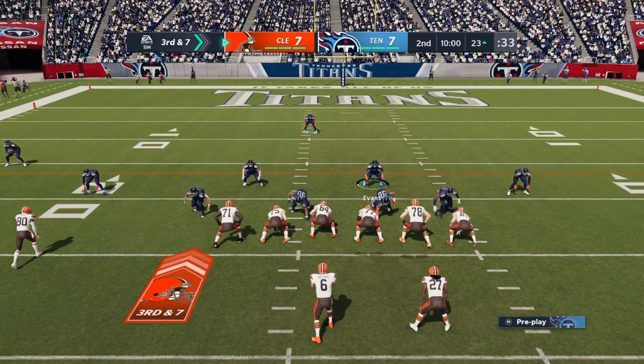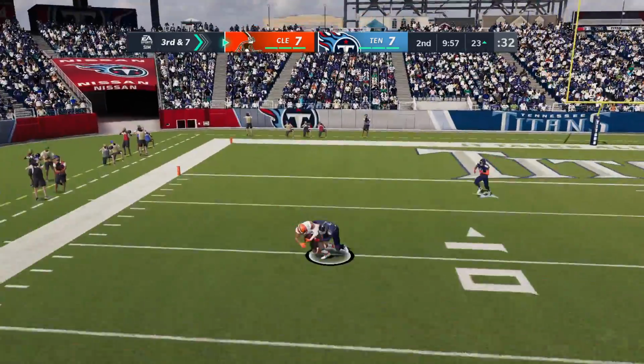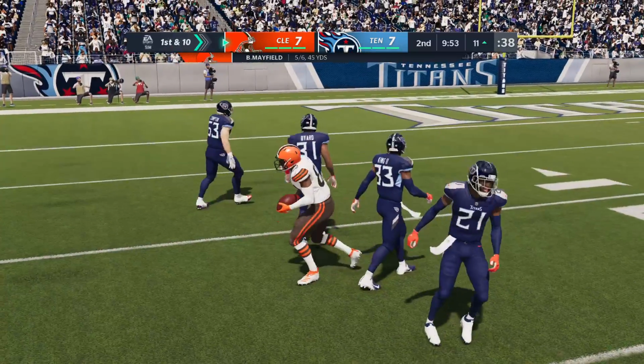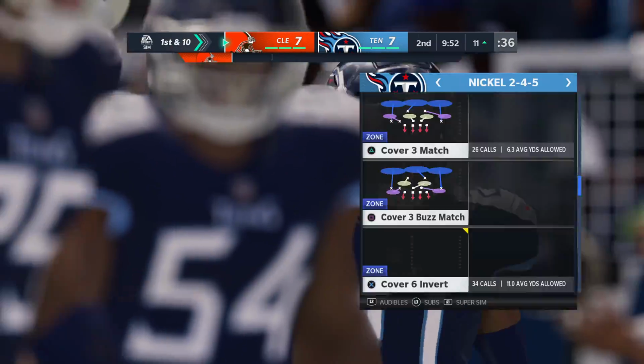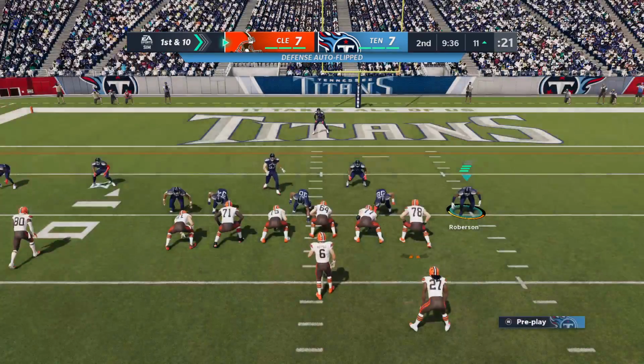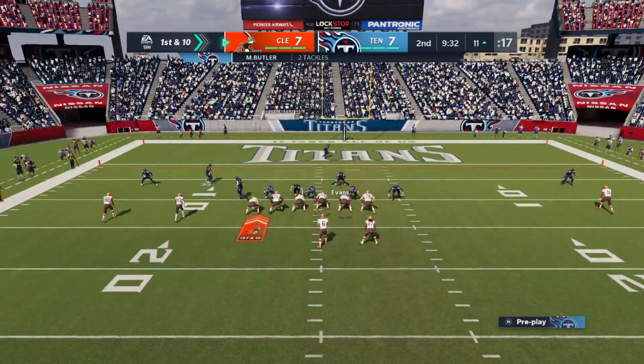This is 3rd and 7. From the shotgun, it's Mayfield. This one complete into the hands of Higgins. And he is going to have a Browns first down as they're able to get the third down conversion. 12 yards there as they keep this drive rolling. It's another first down.